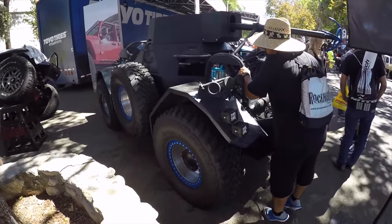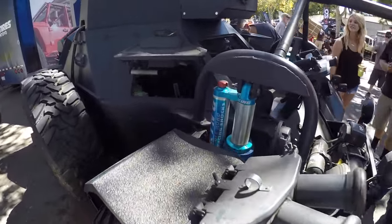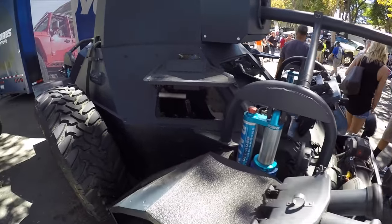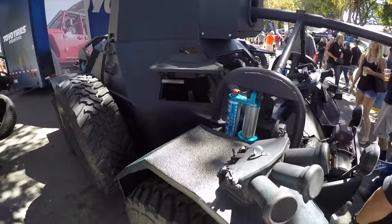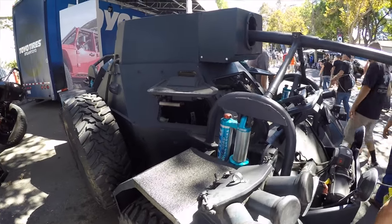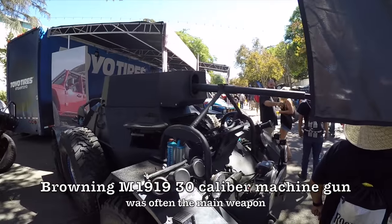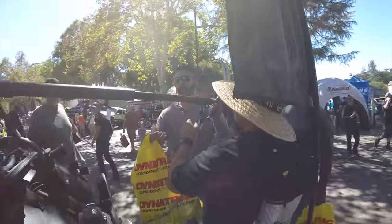It's four-wheel drive, but they've customized it and put their tires on it. They put King shocks on there, long travel shocks. It's all armored, so it's bulletproof. It's got these hatches. You can get some air in there. It's supposed to be a machine gun or something up here normally, but they put a grappling hook thing on there.